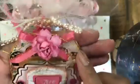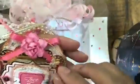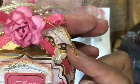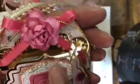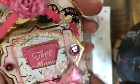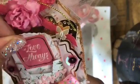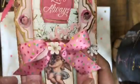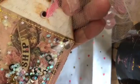Okay, first tag. We have this pretty little tag with some gold in the background. And look at this little pin with the little pearl butterfly. Oh, and this little envelope. It says love. Oh, love always. So cute. Oh my gosh. And the back is a shaker. Look at how pretty. I just love it.